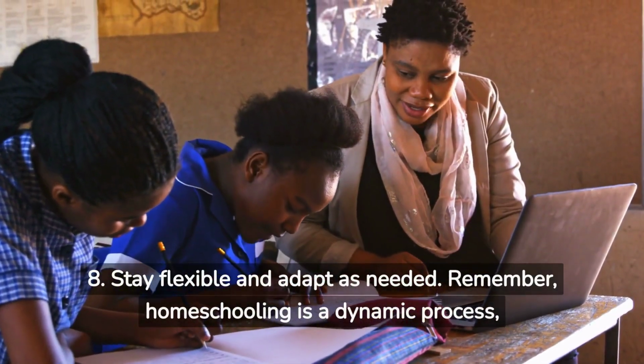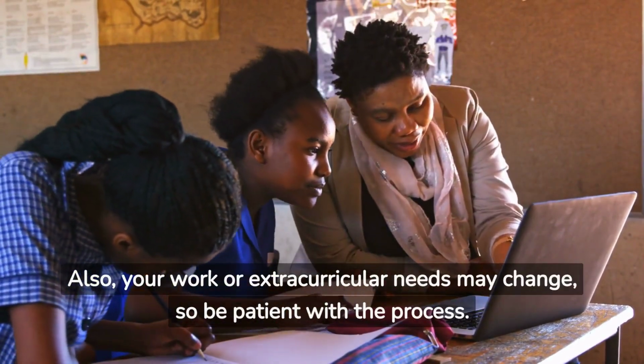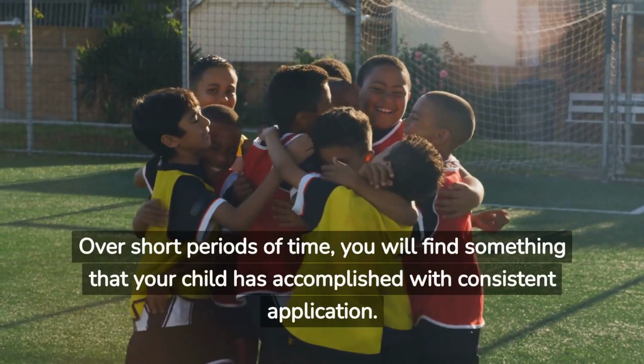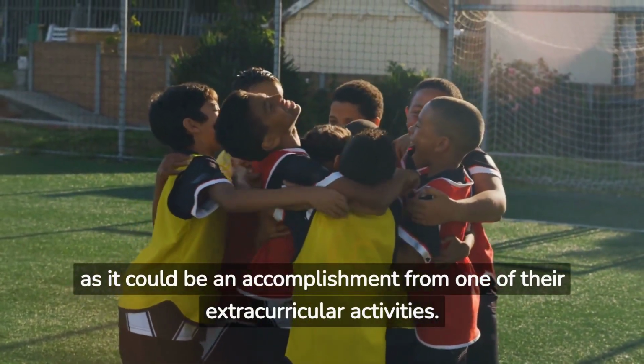8. Stay flexible and adapt as needed. Remember, homeschooling is a dynamic process, so don't be afraid to make changes to improve your child's educational experience. Also, your work or extracurricular needs may change, so be patient with the process. Over short periods of time, you will find something that your child has accomplished with consistent application. This does not have to be academic, as it could be an accomplishment from one of their extracurricular activities.